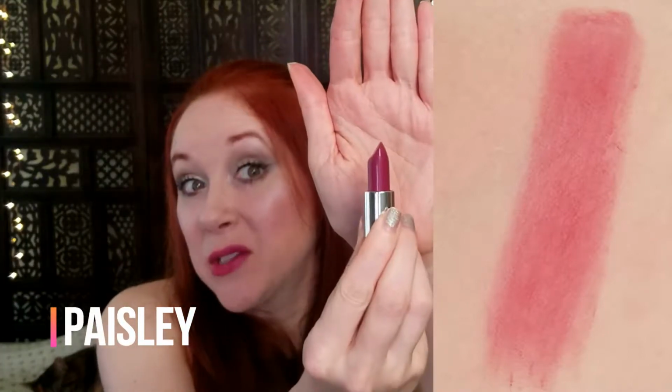I love colors like this, but some people are like, no. This isn't that. It's very wearable. It's more of a cool tone, but heading into neutral, so I think it would work on many different complexions. I just think it's beautiful.